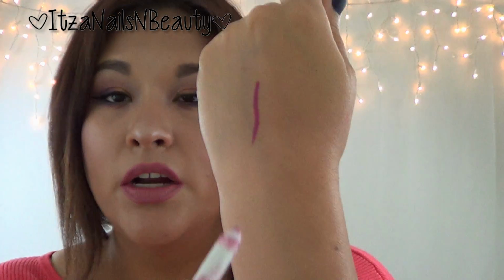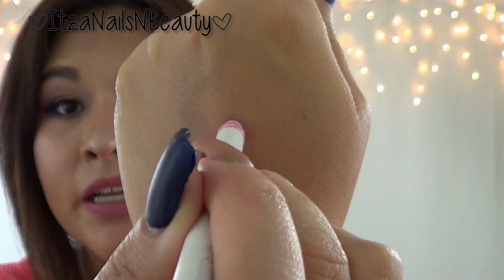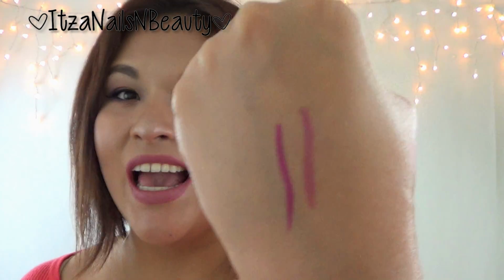And you will find these, granted I only have like three. I'm going to swatch for you this one, Contempo, which is a very nice pinky nude color. You will find the pigmentation on these fantastic. Oh, sorry, that's my bad because it's not sharpened. The pigmentation on these is fantastic, and pardon my hands, they're super dry, but the pigmentation is just excellent.